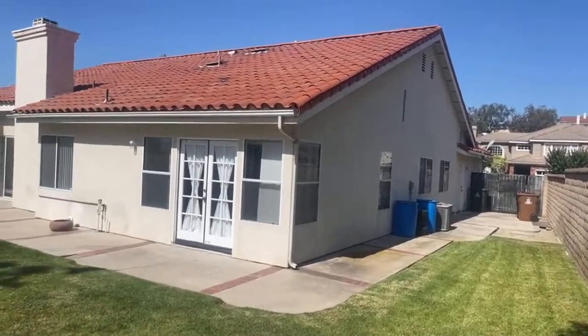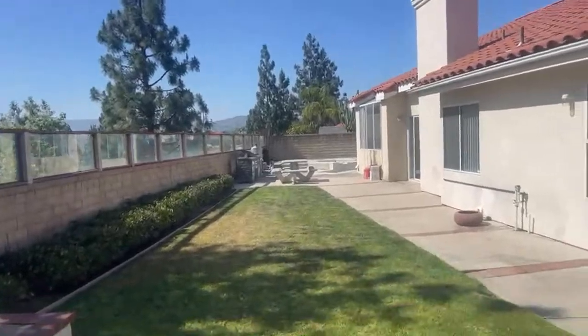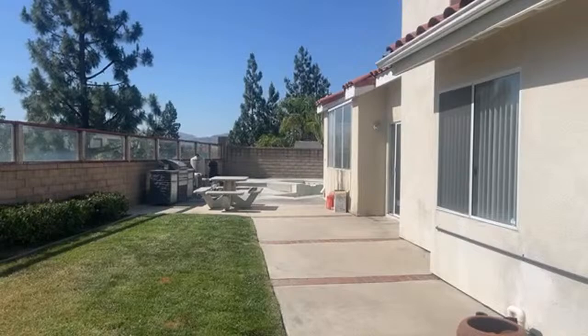So if you have a dog, we allow dogs at this home. So up to 2, no more than 2 dogs because that gets a little crazy. So you want to see the rest of the inside?